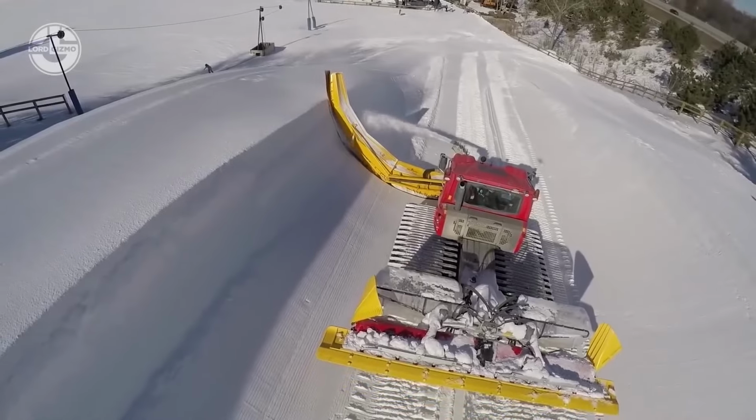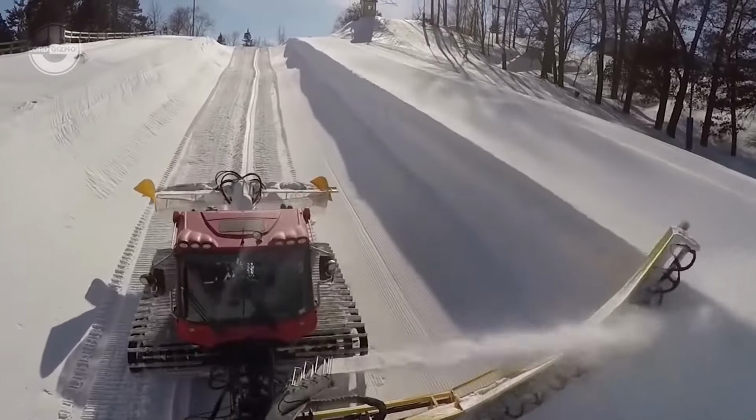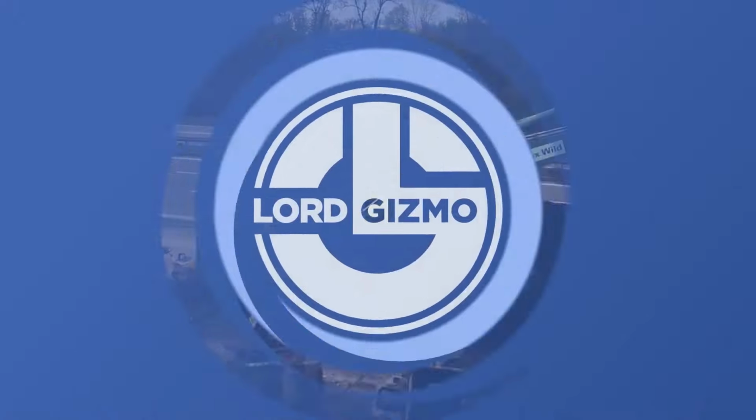The driver can check the ideal angle and modify it as needed thanks to an integrated measuring device. For the creation of expert half-pipes for international events, the Pipe Monster was created.